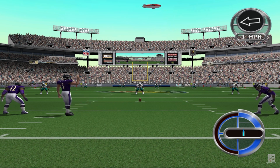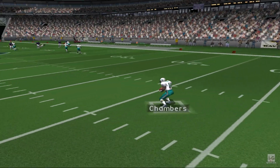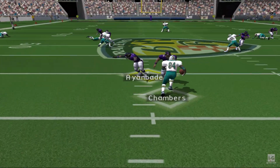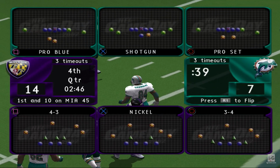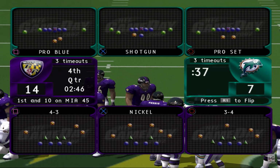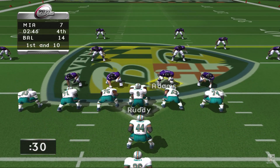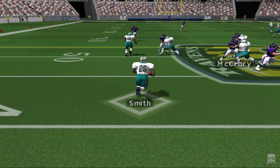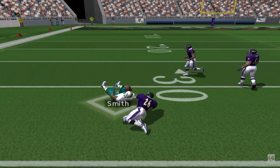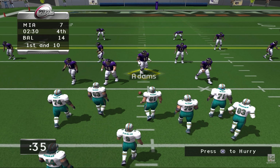Marion back deep for the return. Stover kicks it deep. Number 84 taken down at his own 45. Miami ball, 1st and 10. Smith takes the toss. Smith has just broken the 100-yard rushing barrier. Some guys just have a burst. I'd say this guy is obviously one of them.